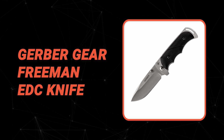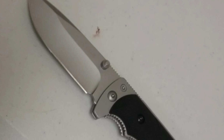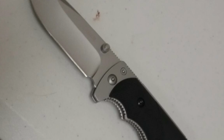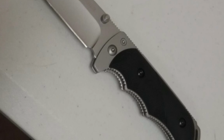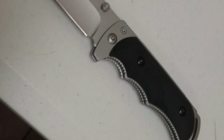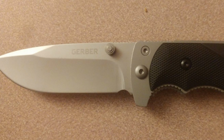Number 7. Gerber Gear Freeman EDC Knife. This Freeman EDC knife is designed for the needs of game hunters. It offers a 5CR15MOV stainless steel blade that is 3.6 inch long. The drop point blade has an ultra-sharp cutting edge. It also has a liner lock design for lightweight and strong locking.